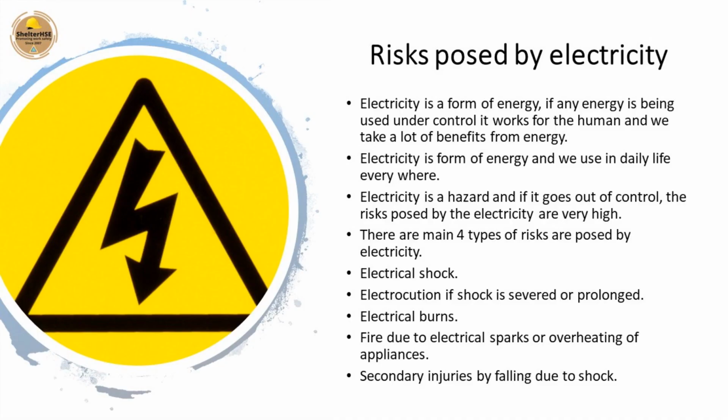Risks posed by electricity. Electricity is a form of energy. If any energy is being used under control, it works for the human and we take a lot of benefits from energy. Electricity is a form of energy and we use it in daily life everywhere. Electricity is a hazard and if it goes out of control, the risks posed by the electricity are very high.